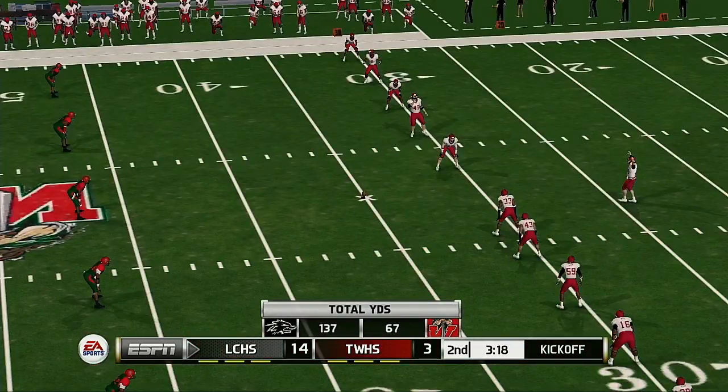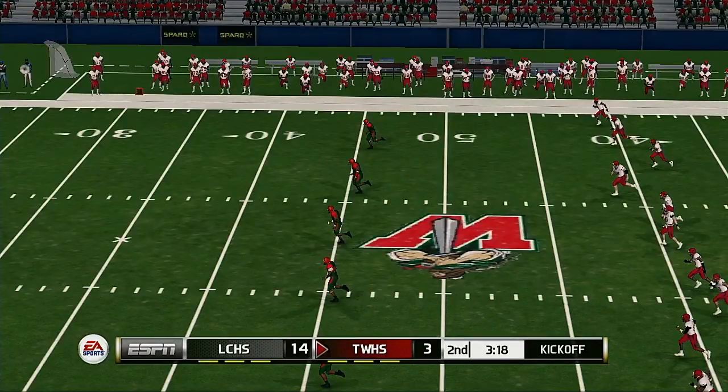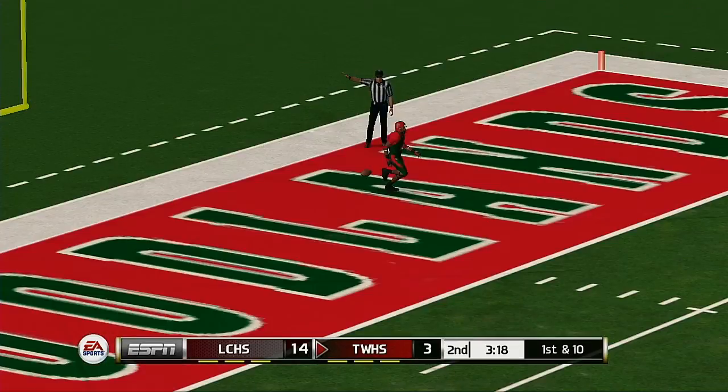They line up to kick this one away. He just drills this one. This one's going to be down in the end zone for a touchback. It was a pretty one-sided first quarter, but I wouldn't be surprised if things changed in a big way before halftime.